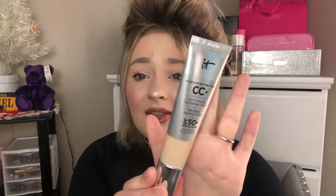So this is what it looks like. I used to use the shade Light, and it's just a tad too dark for me, but I kind of like the color that it gave me. But when I was in Ulta, I saw that they had extended the shade range just a little bit, and they did add a shade lighter than the light shade, and it was Fair. So I ended up going with this. I'm wearing it today, and it matches me perfectly.